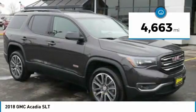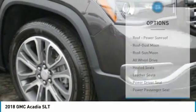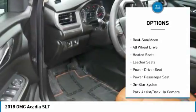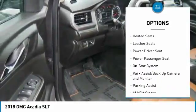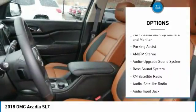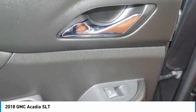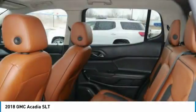This vehicle has less than 5,000 miles. Here are some of this vehicle's great options: all-wheel drive, Bose sound system, heated seats, quad seating, XM satellite radio, anti-lock braking system, power passenger seat, moonroof, Bluetooth wireless data link for hands-free phone.